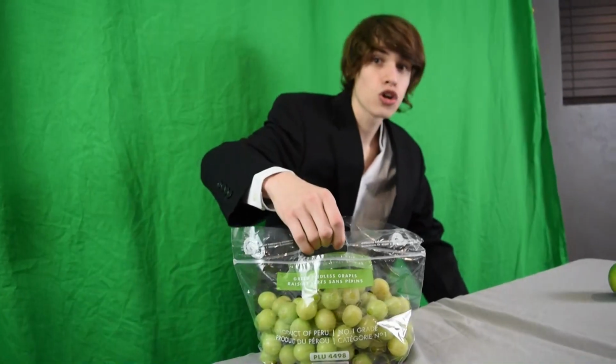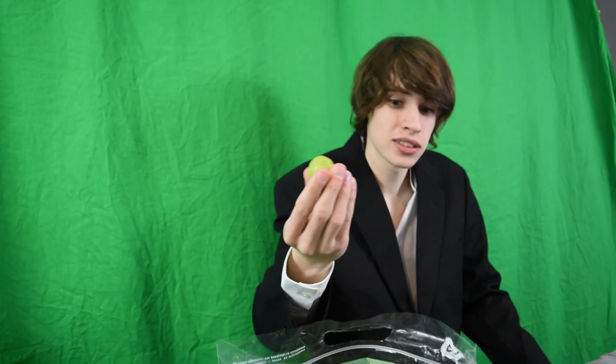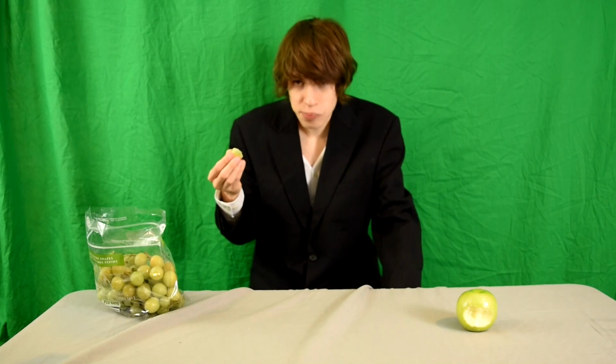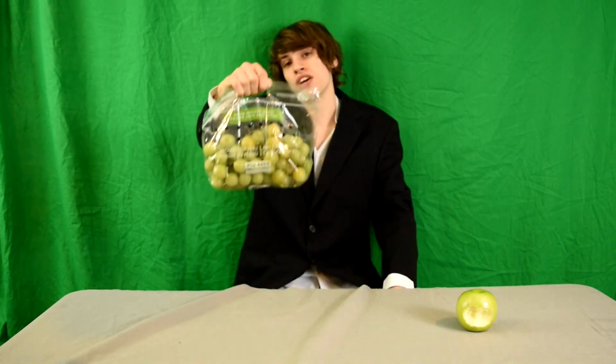Next up, we got grapes. See this? We got a little grape here. And grapes, they're green like apples. And they're also circular, but, you know, are they green on the inside? Because last time we were lied to by the apples, so let's try it out. We got a winner. We are giving grapes the S tier.